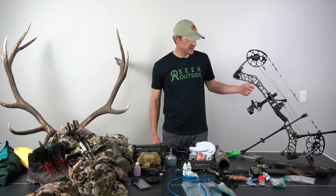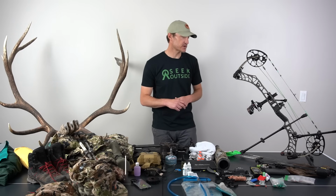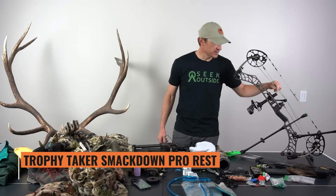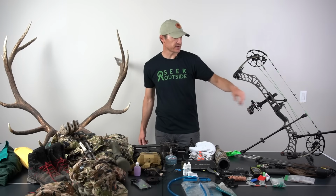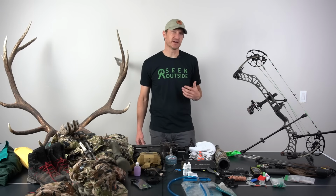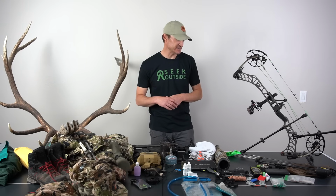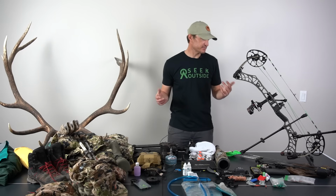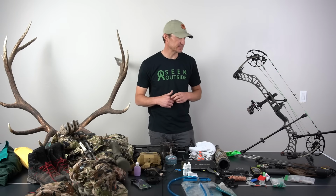For a rest, I'm still using, I just can't get away from the thing. I absolutely love it. It's a Trophy Taker Smackdown Pro, which is a limb-driven drop-away. I do have one of the older versions that has the pronghorn launcher with the crash pad here for sound and vibration. This is just my favorite rest, and it's one that I've had. I think I've got 3 of them, and I keep moving them into each and every bow I use every year, but I love that rest. Maybe this year might be the year I'll try something new. I've tried other rests, but I just keep going back to this one, but it might be the year to finally make the jump.